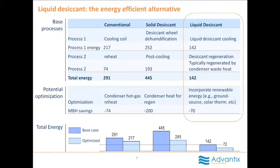So instead of 217 to get down to a 55-degree dry and wet bulb temperature at the dew point, we're getting to the right wet bulb temperature or the right humidity level at a warmer temperature where you're actually going to supply it into the room. So 142,000 BTUs, and that eliminates the necessity for the 74,000 BTUs of reheat.